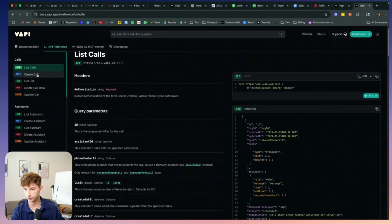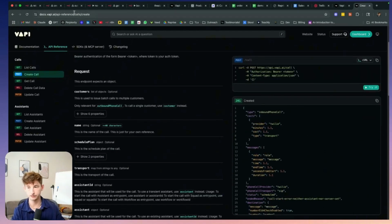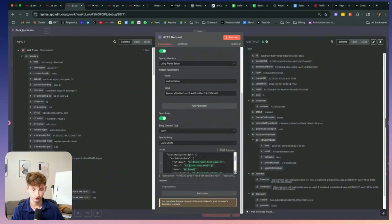So if we want to create a call, we're going to use this method right here. And then we can just copy all this stuff. So you could copy the curl and then paste it within your HTTP method. So just go to input curl, and you can throw it within there. But in any case, let's define it through here.